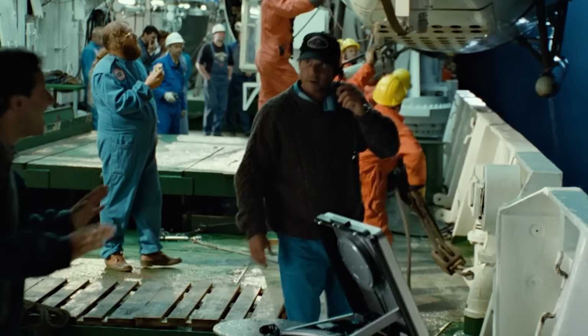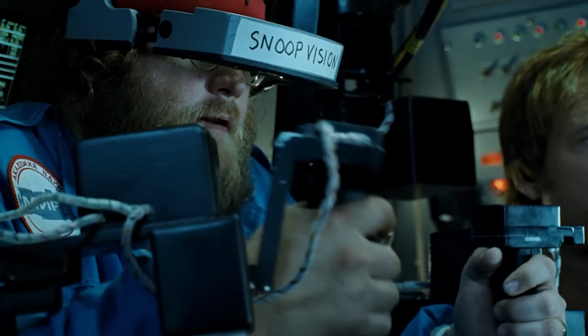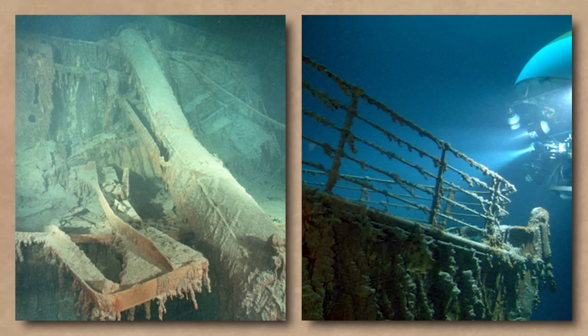When the expedition team returned to shore, they faced the painstaking task of analyzing all the data they had collected. Experts worked tirelessly, combining sonar images to create detailed visual mosaics of the wreck site.